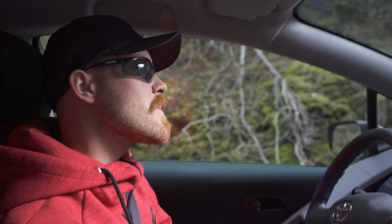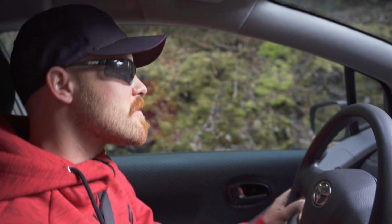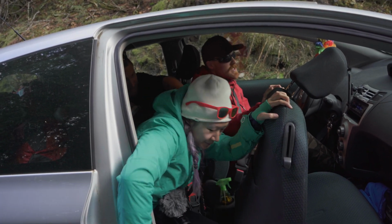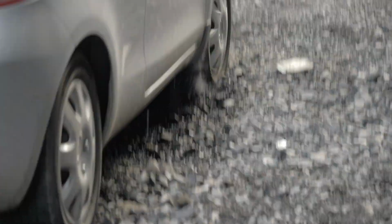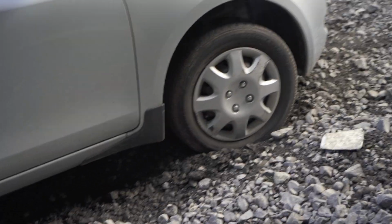Gonna make it, Dustin? I think we can easily make it. It's whether or not I want to drive up. Well, it's only 850 meters, so it's not like it's that much of a... It's hailing. Oh, great. Oh, that's it. All right, cool. That's smoke. That was smoke.